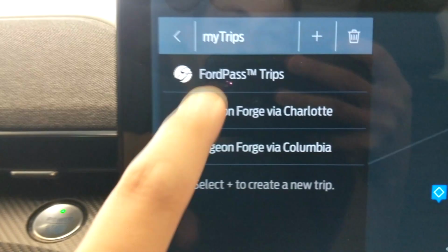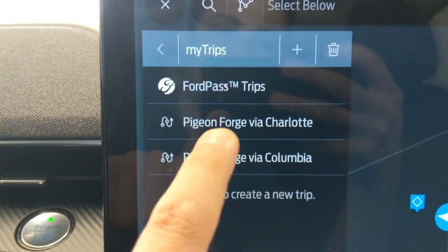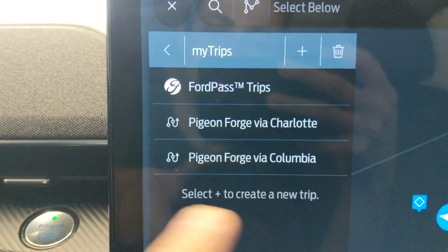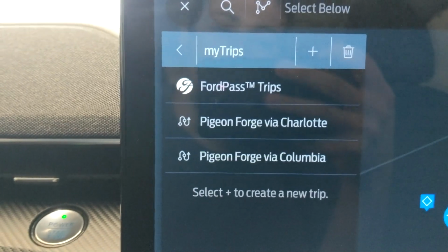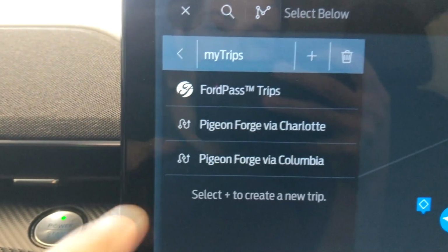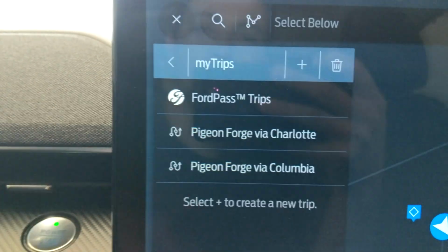So right now I have two trips set up in here to go through two different ways, one being through Charlotte, which would be the northern side of things, or one going through Columbia, which would be going through the southern side of things. I haven't really decided which way I want to go yet. I might try to run them both tomorrow morning after the car is charged up and ready to go, and then we'll see what it tells me.